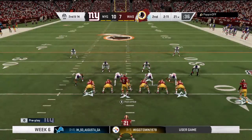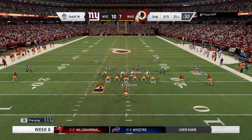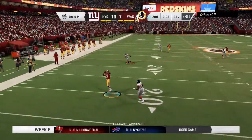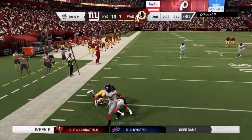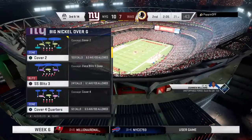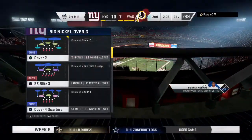Well, the first play of the drive lost 4. Now they'll look to move it forward here on 2nd and 14. Here's a play fake as they set up to throw. They'll find Hines out of the backfield. Now the Giants will use the 2nd of their 3 timeouts. So as they take it over, we step aside.